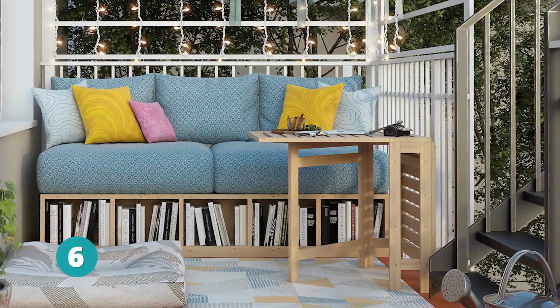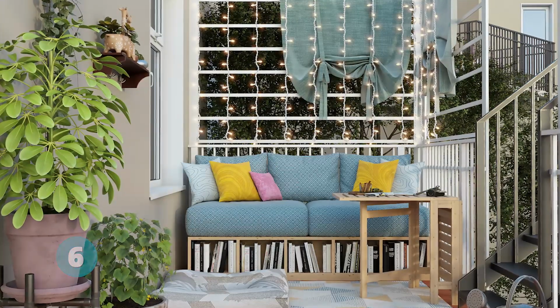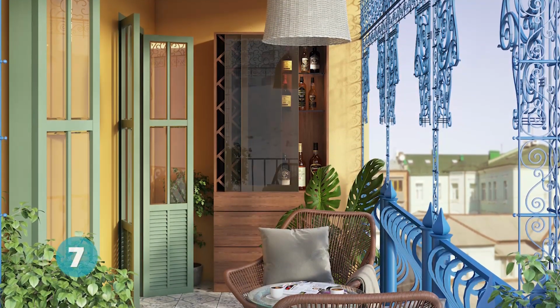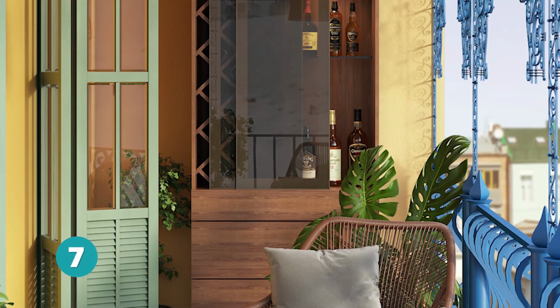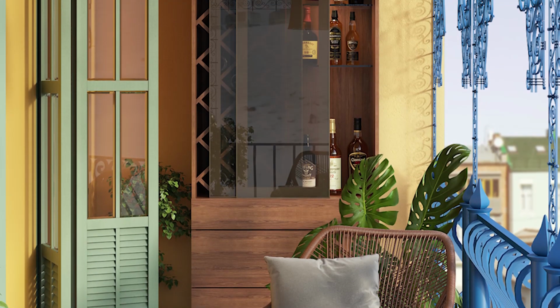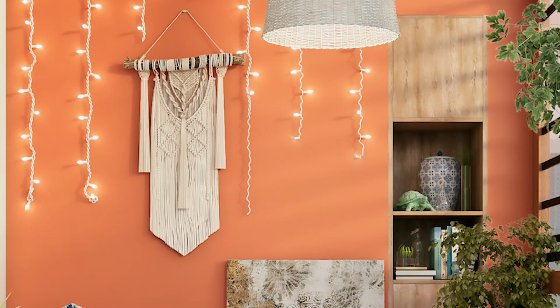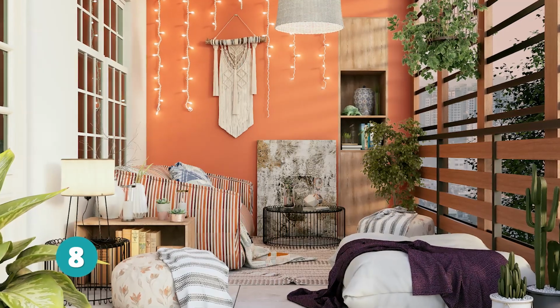Here's a Diwali came early sort of a balcony with dreamy yet inexpensive fairy lights for a cozy reading mood. Major old Kolkata vibes with this colorful yet rustic color palette, cane grandpa chairs and a solid bar counter. A cheerful boho style balcony like this can unleash your hippie side.